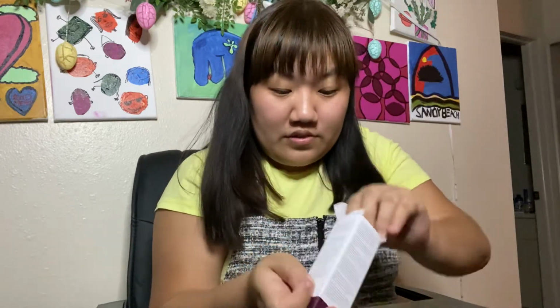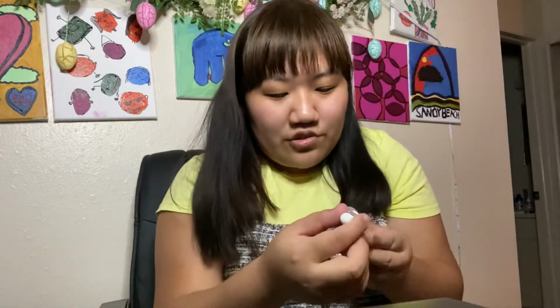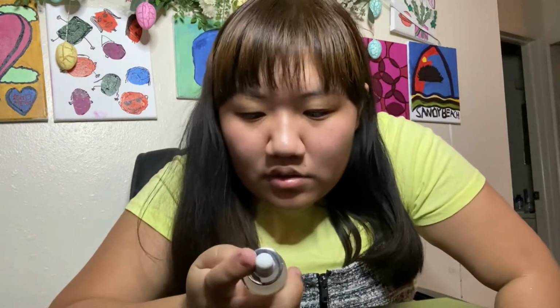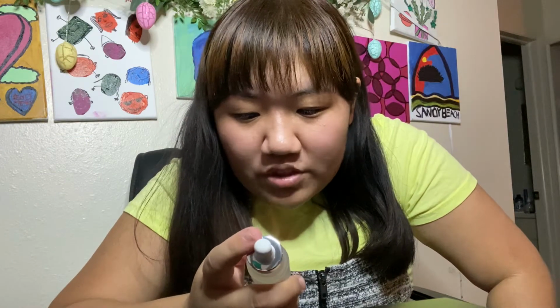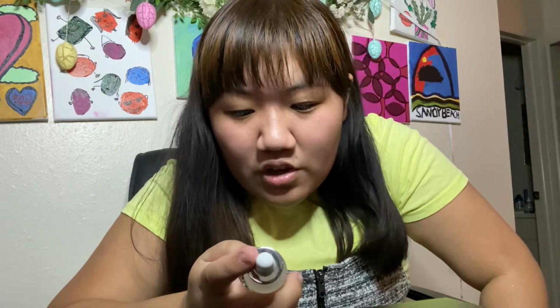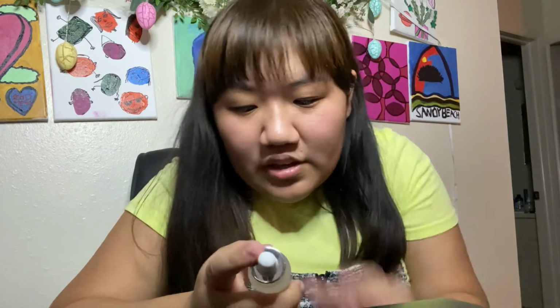Looks like the mailman wasn't that nice to this package, but oh well. So this is what it looks like. I'm very excited to try this. Let's see what it says. Shake well before use. Mix 1 to 2 drops into the palm of your hand with your favorite moisturizer or apply directly to your skin after cleansing.